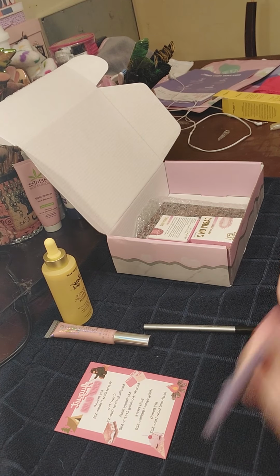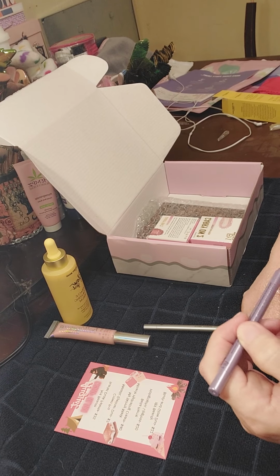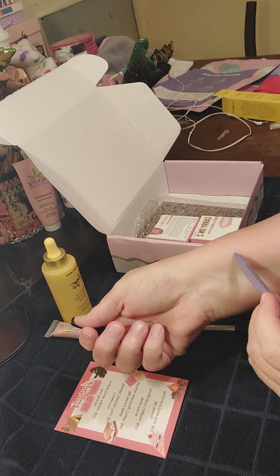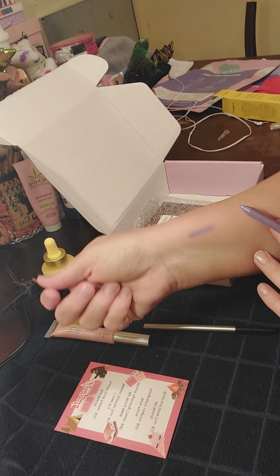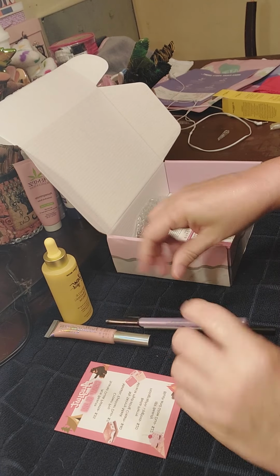The next thing I'm going to pull out is these Crown Pro Metallic Eyeliner Duo. I have a purple one. Very pretty. Hope you can see it good. Sorry about my old skin looking hands. Let me see if I turn around and do it this way. I might be able to see it better. Yeah, see it better that way. Very pretty. I'm going to like to do a look with that.